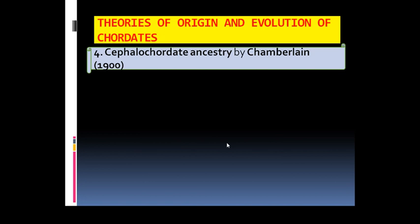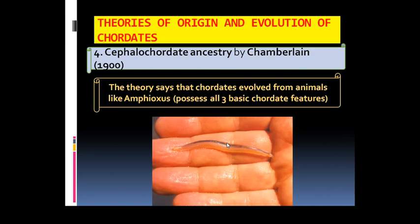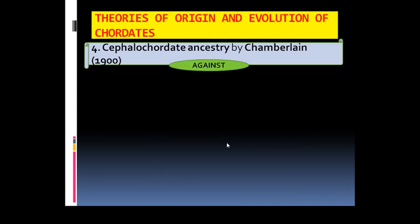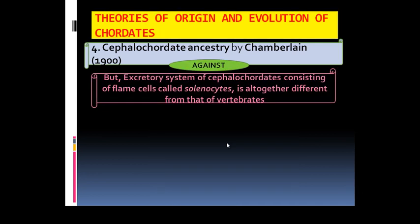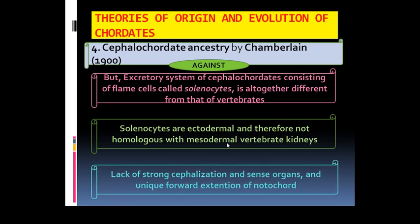So came the next theory, the cephalochordate ancestry by Chamberlain. This theory says that chordates evolved from animals like Amphioxus, because Amphioxus has all the three basic requirements of being a chordate, and all three features are present throughout life, even in the adult. But there are still some points against this theory. The excretory system of cephalochordates, Amphioxus being the characteristic example, has flame cells called solenocytes, which are altogether different from the kidneys of vertebrates. Solenocytes are ectodermal, and therefore not homologous to kidneys, which are mesodermal in origin.